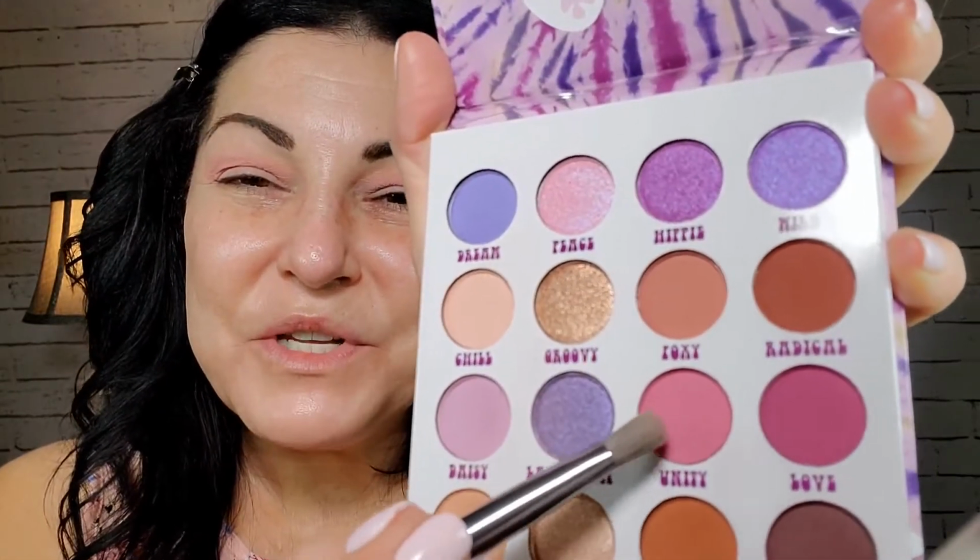Okay, now I'm going to go into Unity here, and I'm going to put that on. It looks like their number 6 brush here, and it's pretty cool. It's an angled type of brush, so it's going to be perfect for my outer corner. I'll just kind of put that in here.